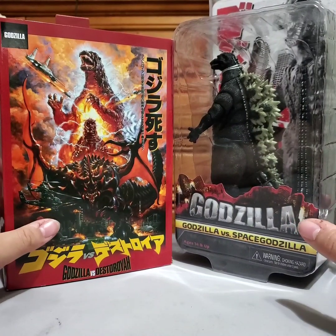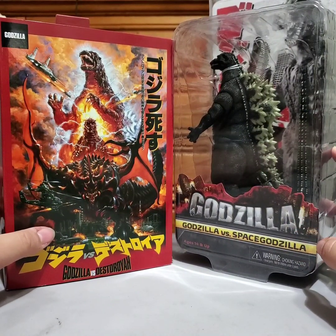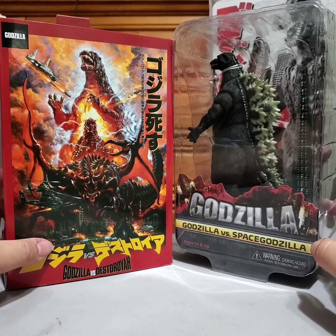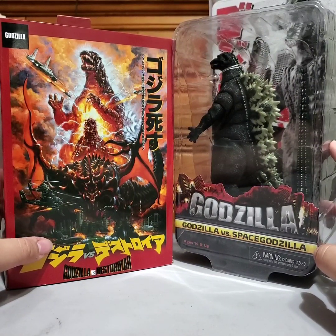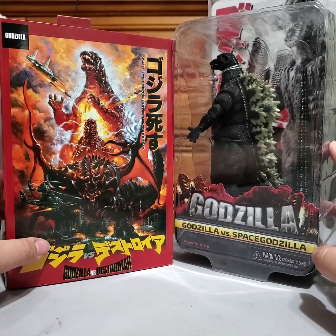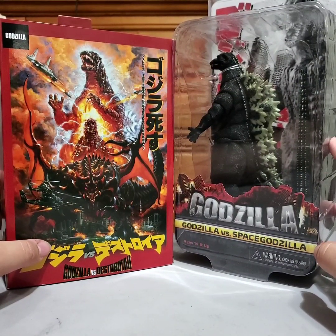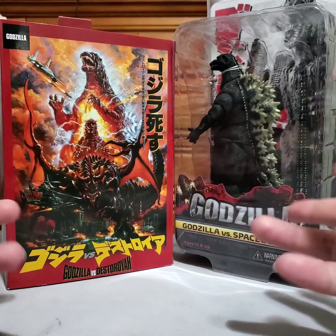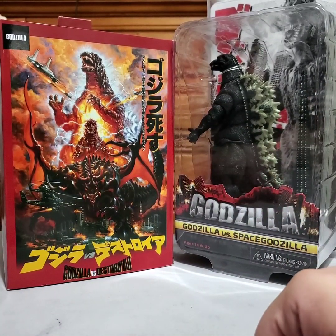It's a great movie and everything. But once you start getting into a lot of the sequels, it does start becoming much more goofy, much more anthropomorphized. And I keep repeating those two phrases because that's what they are. So I didn't really want to get any of those figures because I just don't like that old design. It's pretty simple as that. I know that's kind of blasphemous for a Godzilla fan to say, but so what?